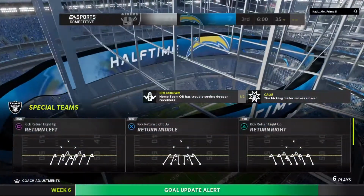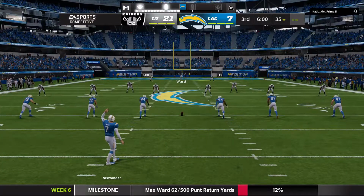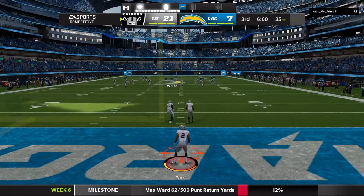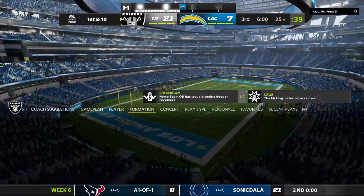All right, Coach, thanks very much. Fine work as always as we welcome you back for quarter number 3. The Raiders with the lead already, and they will get the football here as the second half is now underway. And no return on this one as the fair catch is signaled for and taken.